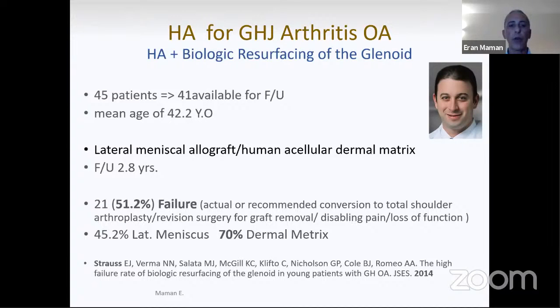2014, 45 patients, mean age 42. They used lateral meniscus allograft or human acellular dermal matrix. They had around 51% of failure, which is pretty high. And if you look at the lateral meniscus, it was 45%, and the dermal matrix was 70% of failure.